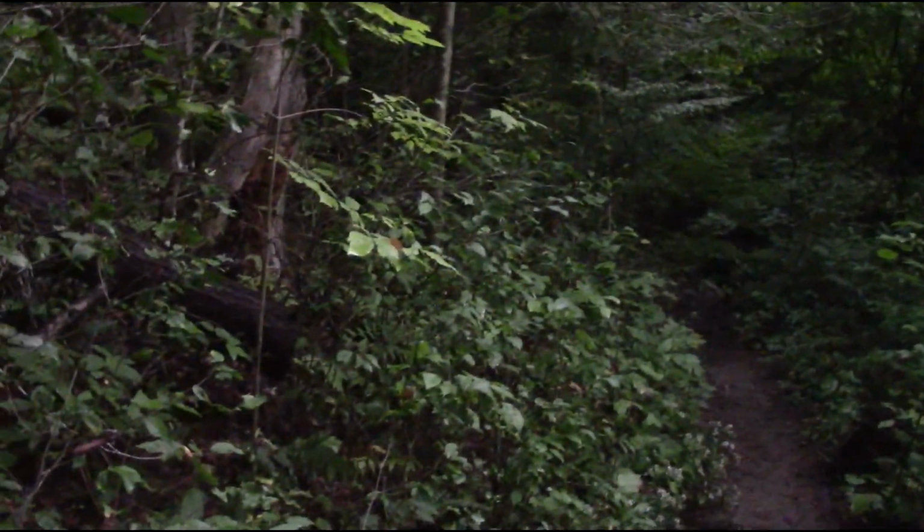If I see anything else interesting, I might stop at the top. I think I'm going to walk back to the car. Just running out of light to film anything anyway.